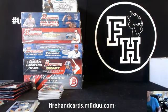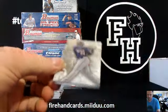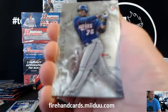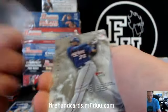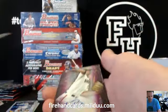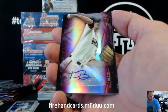Alrighty, let's do another pack of Bowman Sterling, 2014. Got a printing plate 101 auto on this one, guys. Good luck. Feel it on the back. Miguel Sano for the Twins. Coonhounds. Numbered to 99 magenta, Tyler Beede for the Giants.